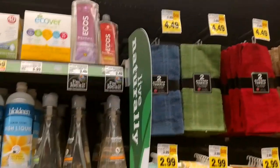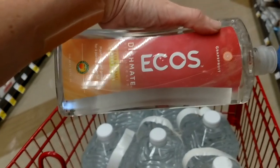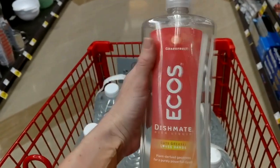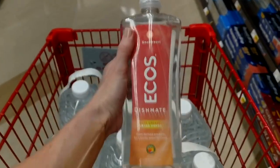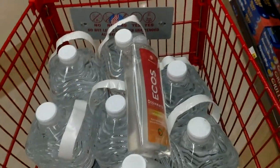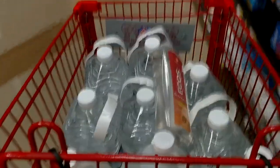Next stop is dish soap. I love this brand, Ecos. It's wonderful. It comes in grapefruit and lavender. I'm highly allergic to lavender, so grapefruit it is. And I like to stick this in a bowl of hot water and wash my birds' dishes, and I'll also add a little bit of white distilled vinegar. Okay, now we got all that stuff out of the way.